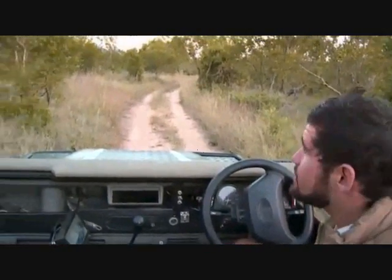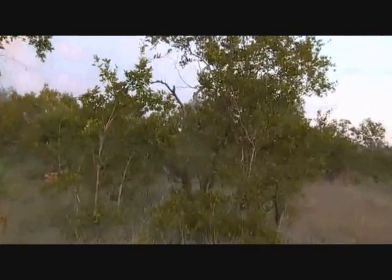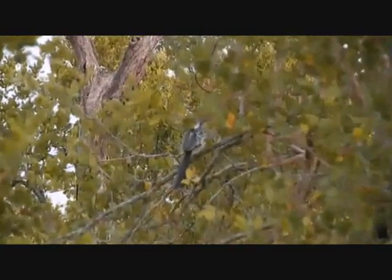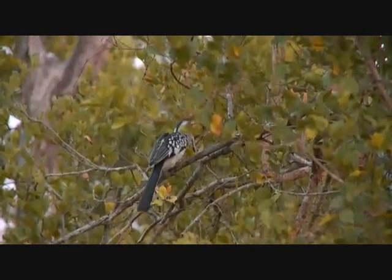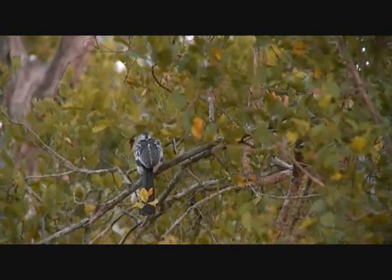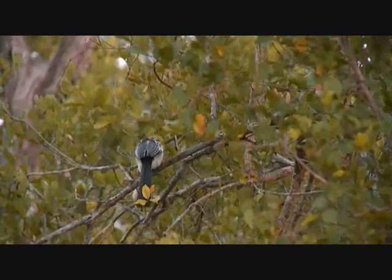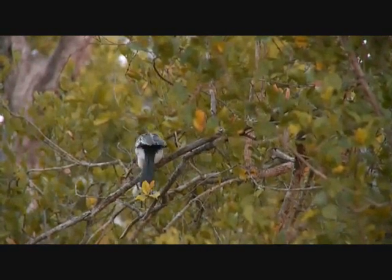I'm not sure if Brian's going to be able to get an angle from it. We've been following it around for a few minutes now, but it keeps flying away from us. As Brian zooms in, you'll notice it's got a very large grasshopper that it's busy trying to feed on. Oh, and there you can see it's just making sure it's dead. It looks like it's trying to bang it against one of those branches. It really is a monster grasshopper.